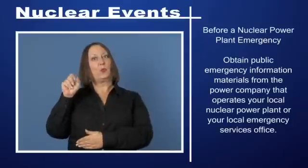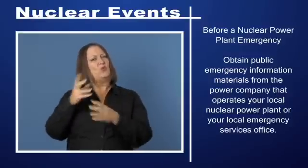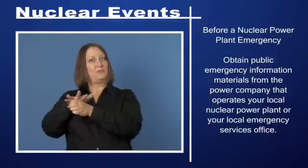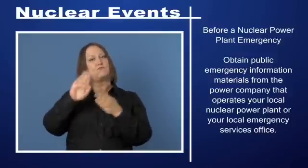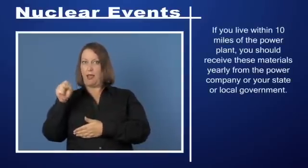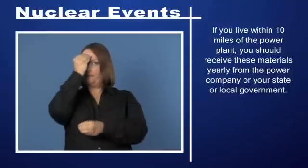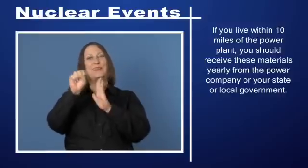Before a nuclear power plant emergency. Obtain public emergency information materials from the power company that operates your local nuclear power plant or your local emergency services office. If you live within 10 miles of the power plant, you should receive these materials yearly from the power company or your state or local government.